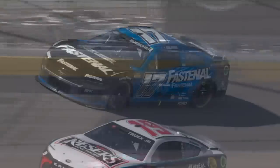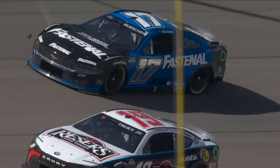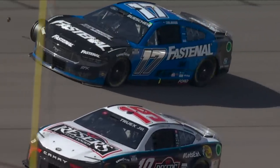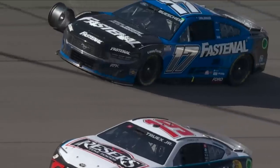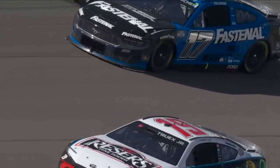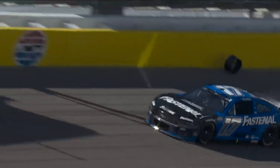Well, that's great camera work by our guys to catch what is happening right there. You see there's the lug nut, and here comes the wheel, and the wheel's cut in half. So that was like that for a little bit. You could tell he lifted hard and was already starting to slow down. He felt it probably start to vibrate pretty violently, and then it came off.